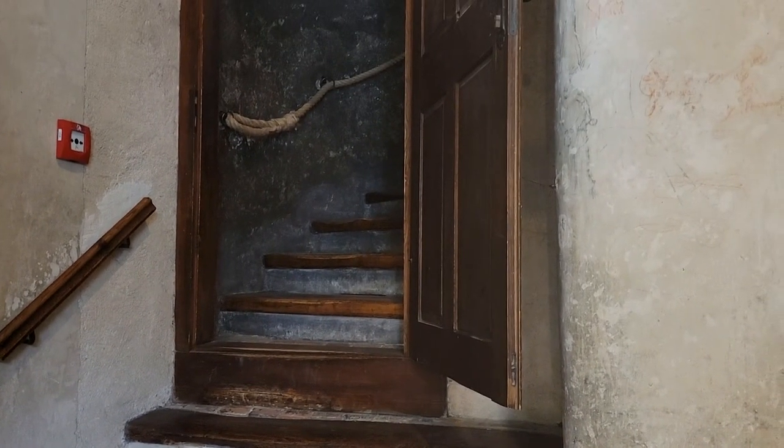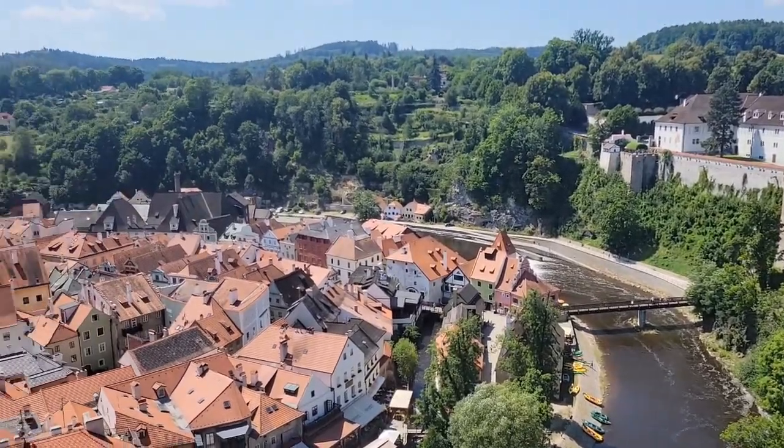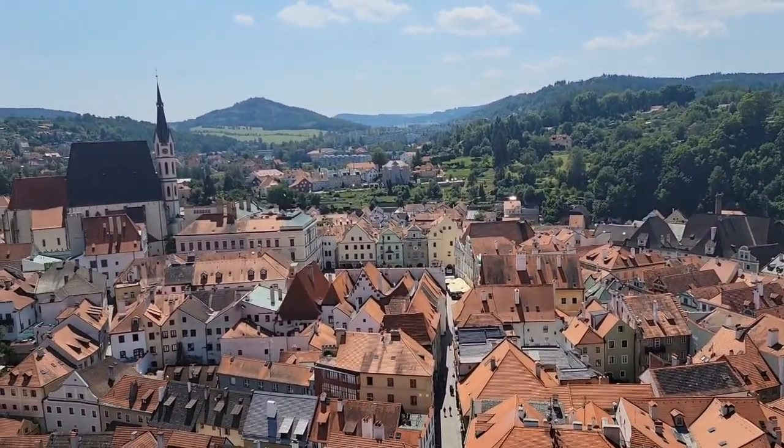Now my hyperlapse malfunctioned on the way up the steps, so I had to do the hyperlapse going down the steps. Climbing these steps was worth it though, not only for the cool medieval staircase, but also for these amazing views of Cesky Krumlov from the top.